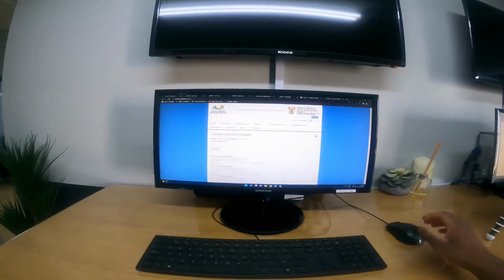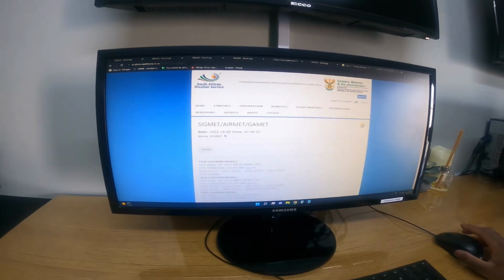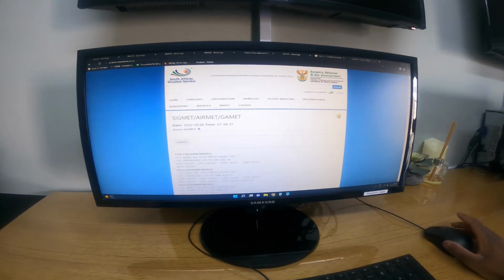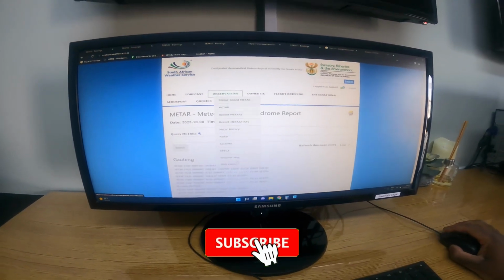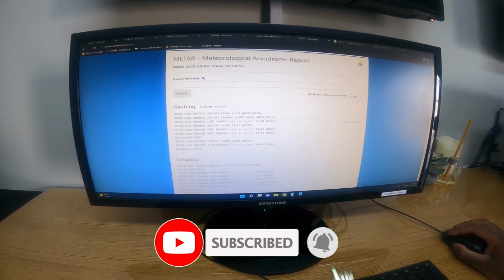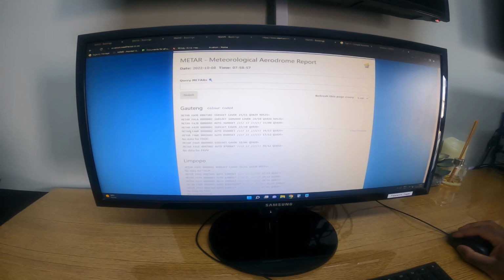Right, so let's have a look at the weather today. We have gone to the South African weather service. This is the aviation page, and we're going to go to first observation and then METARs, and we're going to go to the Gauteng section. We are going to go to our airport, which is Vonderboom.